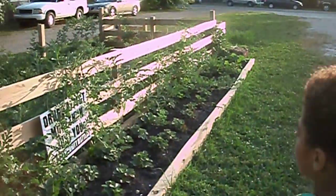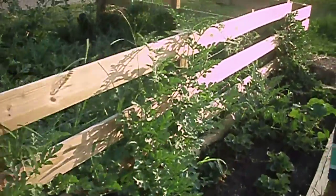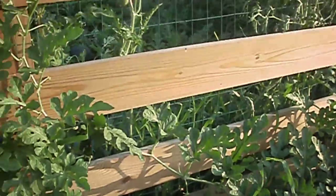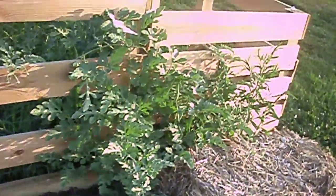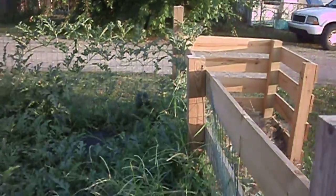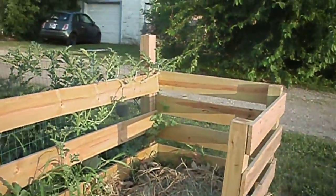That's just more of what we were just filming. I don't know. I just wanted to. Strawberries. Yeah, those might be strawberries. Huh. I've never had animals eat the whole plant. But yeah, see over there? Some hanging down there. Oh, look at him. Another one hanging down there.